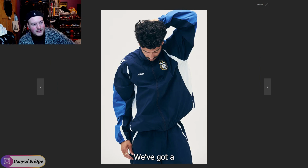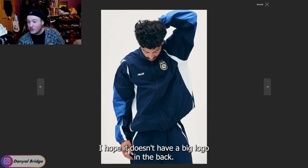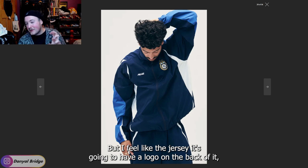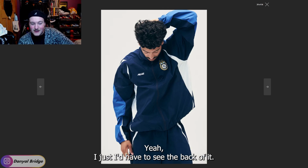We've got a very nice, I was going to say sweatsuit, but it is a tracksuit. Solid. I hope it doesn't have a big logo on the back. I think this would just be a really nice tracksuit if it just has these logos on the front, but I feel like the jersey, it's going to have a logo on the back of it. But I like the colors, I like the color blocking. This would be a really nice, comfy outfit that you could wear. Yeah, I'd have to see the back of it.